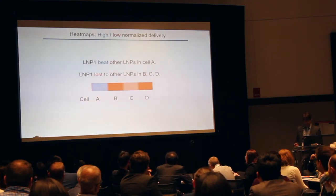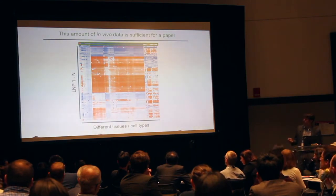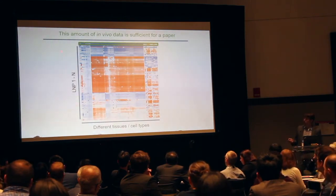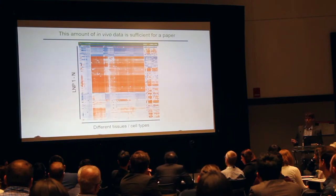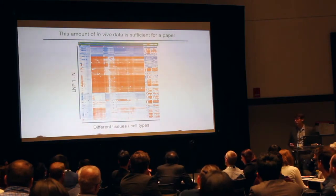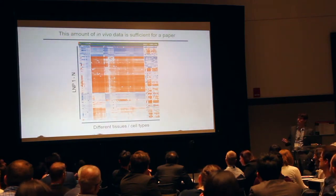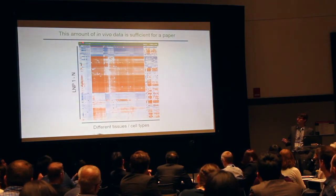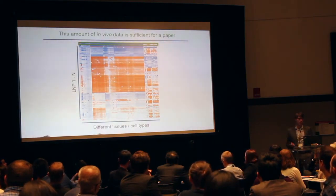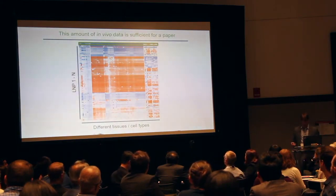Okay, here are the data we generate. I just want to highlight, this is one experiment. Each row here is a particle, and each column is a cell type or tissue type. I also want to highlight the fact that typically when you publish a delivery paper, I've been in delivery space since I started in Bob's lab and in Professor Langer's lab. I started my PhD in 2009, and I've been a delivery person since that time. This is the data that you need to typically publish a paper. You have 2 particles, you test a bunch of tissues, and you have your paper. And this is what we're able to generate in a single experiment.